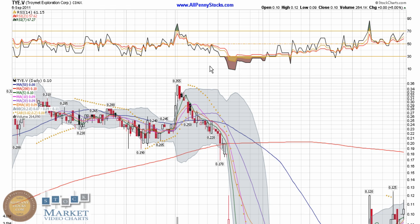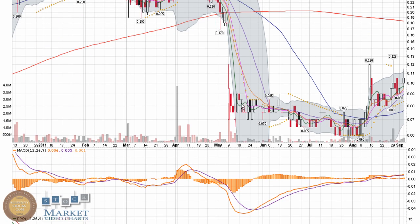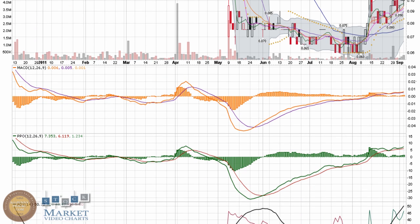You can see before you even scroll down, a strong uptrend, a lot of momentum trying to come into this play. RSI is coming out of oversold. That started way back in here. I'm not sure what happened to TYE, but it had a big gap down, found a bottom around 6 cents, and put itself together a pretty nice climb now.